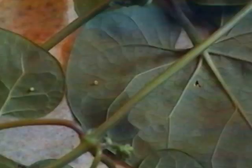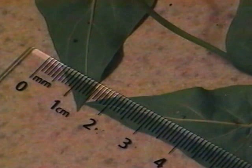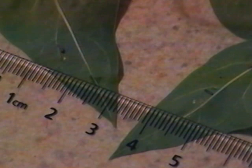The egg the first day is kind of a whitish color, but the second day becomes a little more yellow. By the third day, the eggs have a slightly gray color because you can see the black head of the caterpillar through the egg. Once the eggs hatch, the first thing the caterpillar eats is the eggshell.